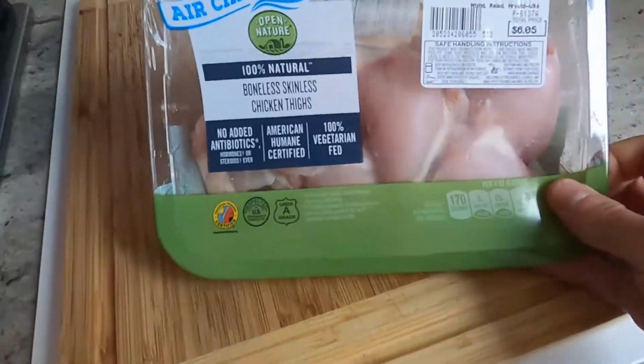Chicken thighs, however, this is dark meat. And dark meat traditionally packs more flavor than white meat. If you've ever had a Thanksgiving dinner and they ask if you want dark meat or white meat, it's the dark meat that is more flavorful. Same thing with chicken. So by their nature, chicken thighs just have more flavor.